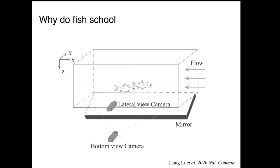Okay, so we're back to nature. Basically, we use the robotic system to generate some hypotheses, and then we go back to the biological system to test whether the biological system could also perform something we find in the physical or engineering system.